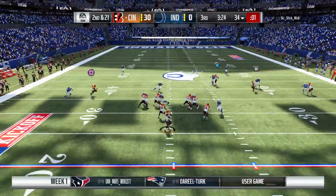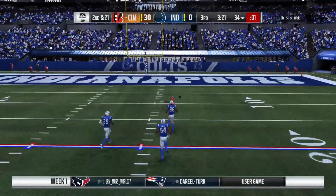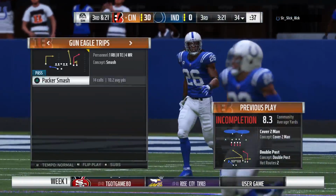He'll look to throw. He's going to air one out. And they went for a big play through the air on 2nd down. Couldn't connect. Now it's 3rd.